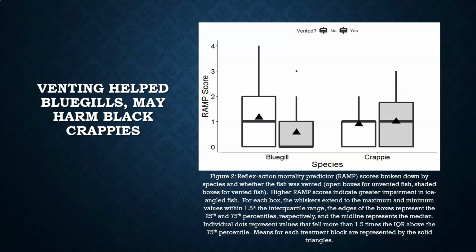So we look at this graph. This graph is showing that venting helped bluegills much more than it helped crappie, and it actually may harm crappie. If we're looking at this, these triangles here are the mean values obtained in ramp score. And we can see these white bars represent non-vented fish, and these gray bars represent vented fish. And so here we have bluegill, here we have crappie.